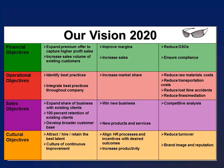Most of the organizations I've worked for over my career have had a long-term strategy in addition to the short-term goals. These things are sometimes called visions or ambitions, but they typically fall into 4 categories. They offer financial, operational, sales, and cultural objectives that have been identified by the senior leaders of the organization as being those key drivers for the organization over the time frame specified. And some, maybe not all, of the elements of this vision can be enhanced or even accomplished through corporate responsibility efforts.